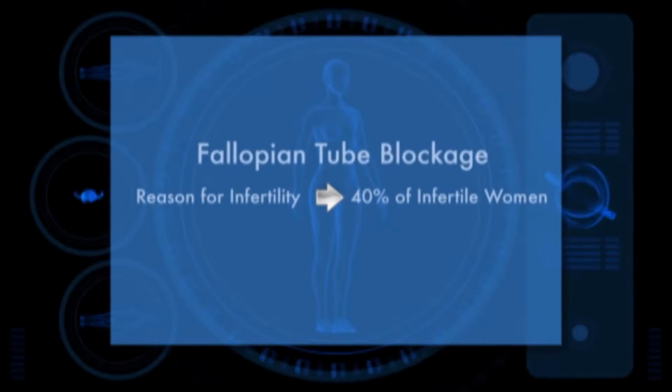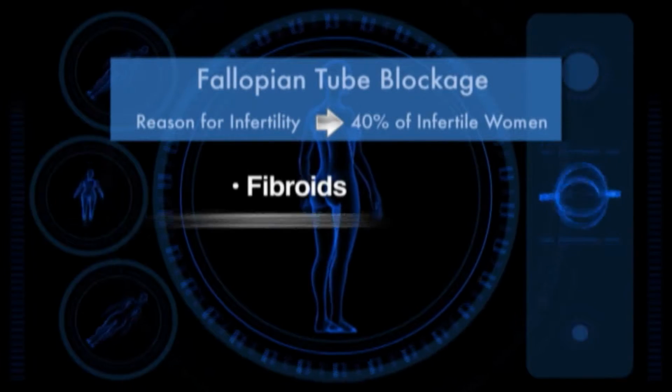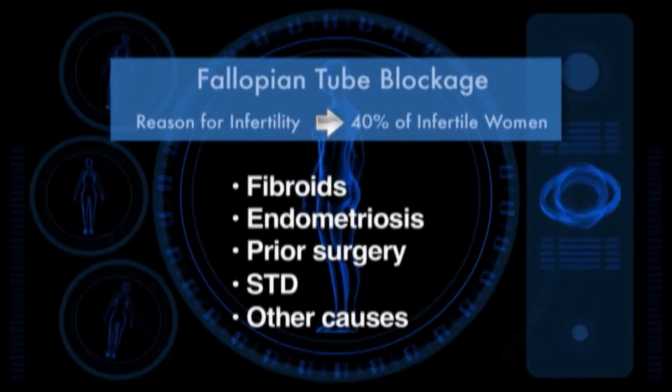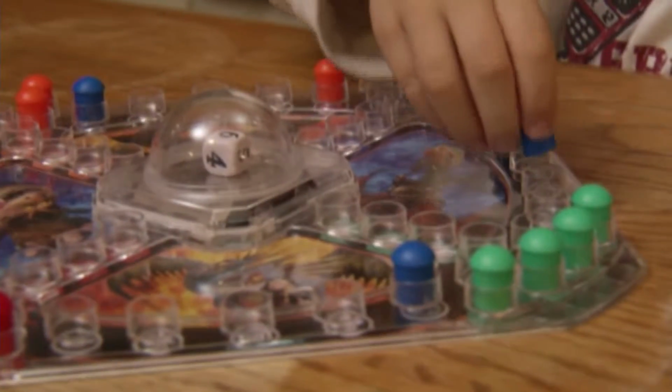Tube blockage is the reason for infertility in about 40% of infertile women. It can happen because of fibroids, endometriosis, prior surgeries, an STD, or other causes. Erin had the new test and was happy to find out there was not a blockage. Everything is fine with me.